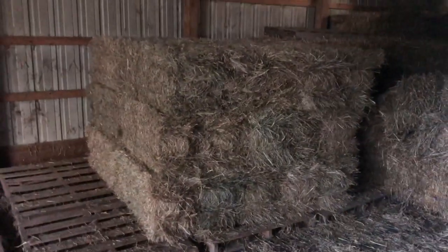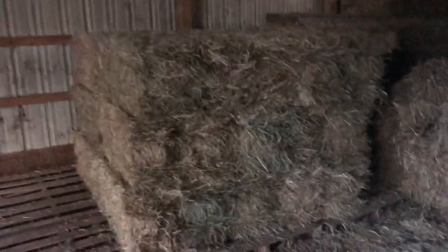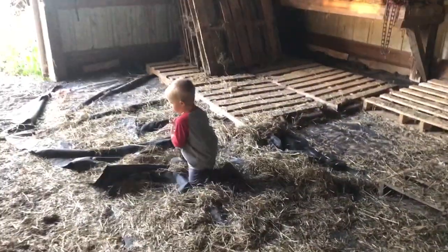So we decided to put some over here. That's the nice thing about that 90 degree turning grapple. We just angle the tractor in here, turn it 90 degrees, and then angle it in there, and we were able to put another 30 right there. Uh-oh, down he goes. Careful now.